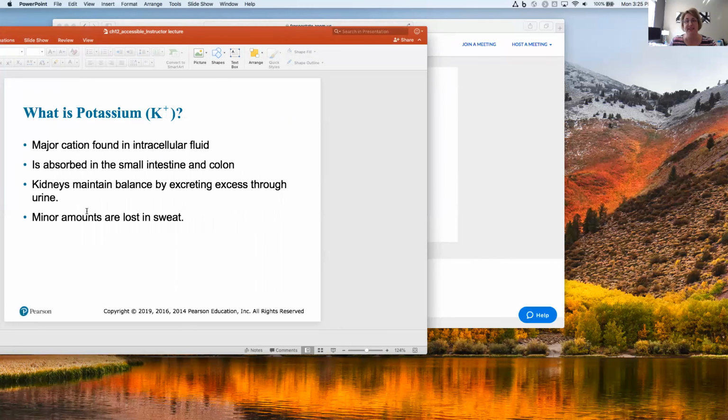Okay, let's talk about potassium. What is the best thing about potassium? What I love about potassium is that it is the major cation found in intracellular fluid. So if someone does have a diet that's high in sodium, guess what I want them to also have a diet high in? Potassium, okay? Because if it's fluid, it can help draw. They can just balance each other out. So sodium and potassium are great together, right?